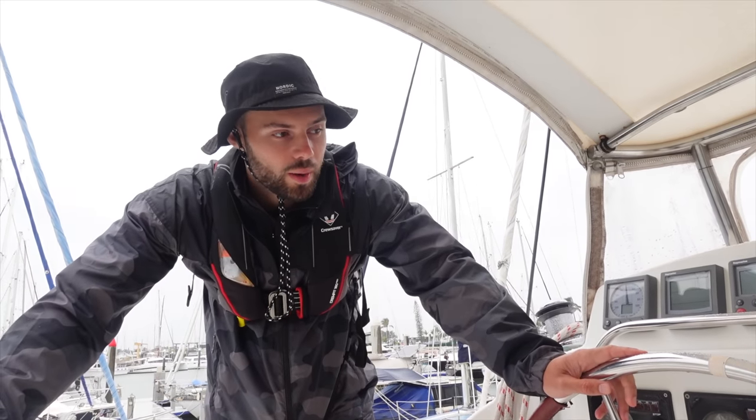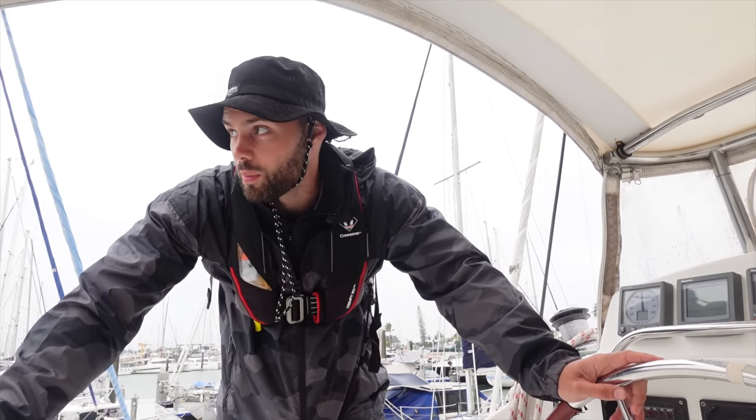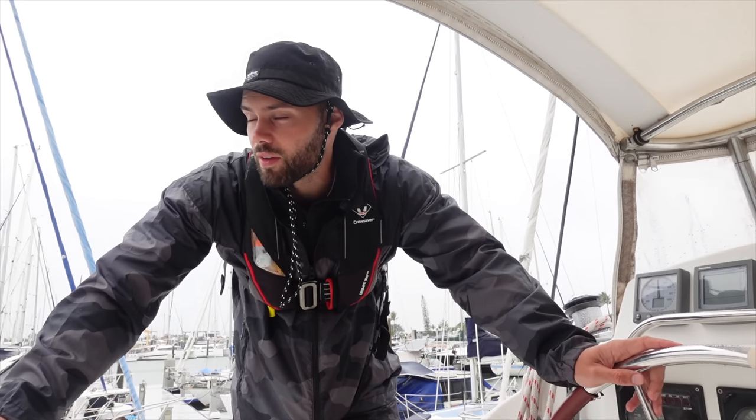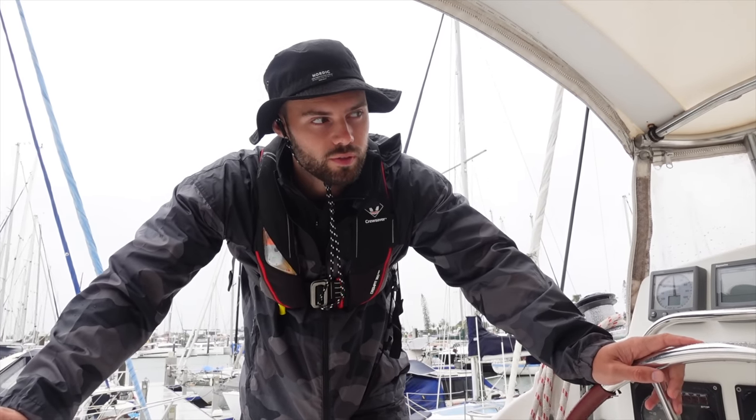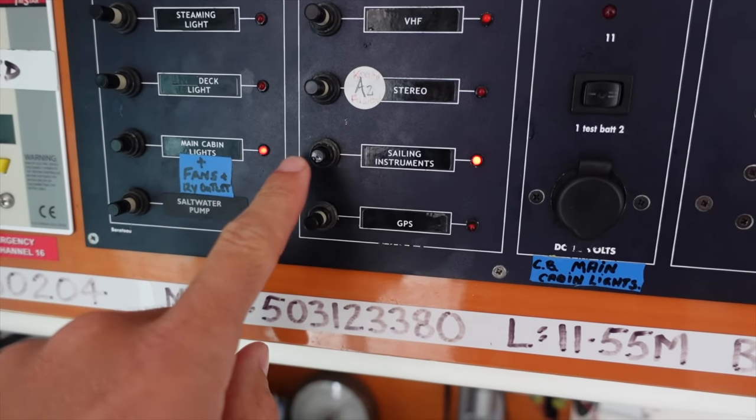Right, so we've planned our passage and we're now going to set off. We have around a 3.5, maybe 4 hour trip ahead of us. I think the winds today are like 25, 30 knots, is that right, Peter? Yep. So it's going to be some fun sailing, so let's get ready to go. And the GPS below.